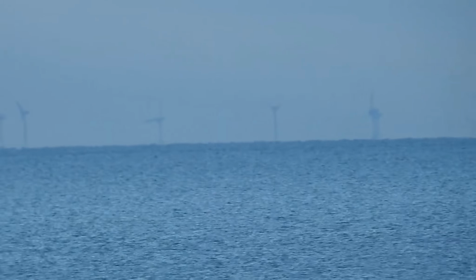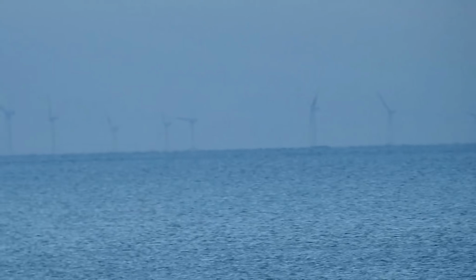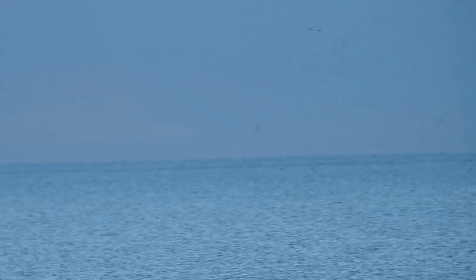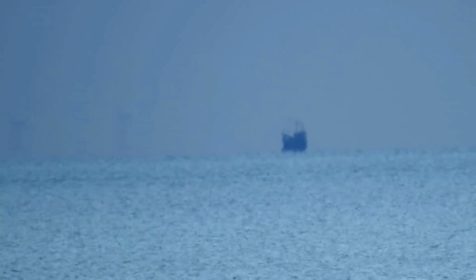There's a wind farm first. There's the new boat. And there's the other boat. So we should be able to get a distance on these.